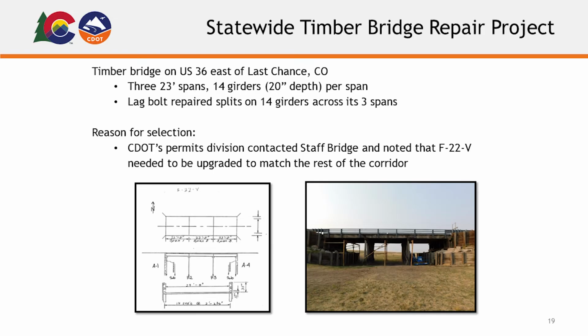So we had a really good opportunity, I'll call it, open up. This structure is in the northeast corner of Colorado, and it developed 25% split timber girders and was re-rated. So our freight office calls us up and says, hey, what are you doing about this structure? We're having to reroute. I'm getting calls from farmers' wives that we're going to kill their husbands. Can you guys get this fixed? We used this as our pilot bridge for coming up with a new repair.